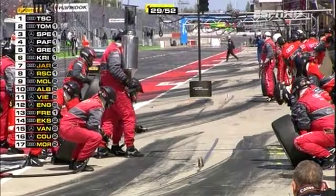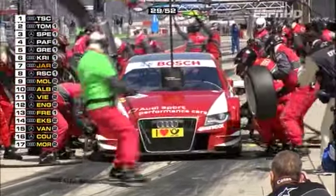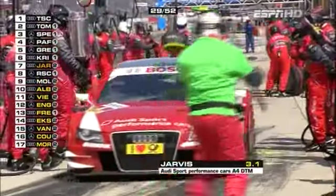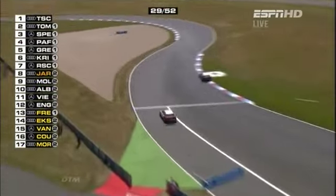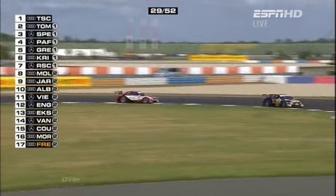He has tried so hard, lap after lap after lap, the relentless pressure. Let's put the clock on him and see how he does here. And see how the team do. 3.1, stellar effort from the team then. And let's see where he gets out on track. So back behind Molina now.